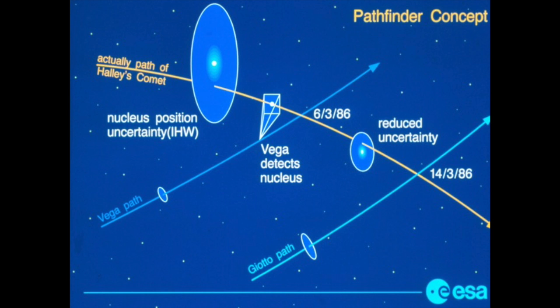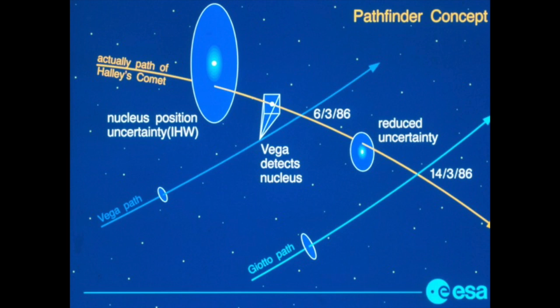And the interesting aspect is that all the other missions made measurements of the comet, of course, but there was a large uncertainty in the position of the comet. So all those previous missions that flew by Halley a few days before, in fact, helped to better pinpoint the position of the comet and to allow a very close flyby at 600 kilometers from Giotto. Without the previous missions, it would have been much more difficult to have a very targeted flyby.